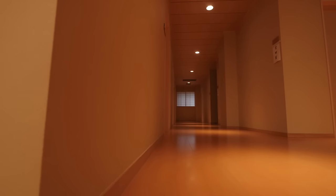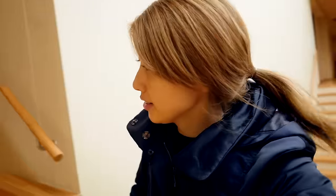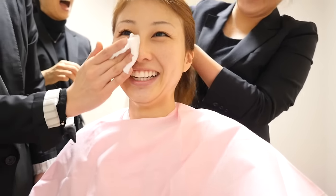Now let's go inside and get ready. Building, we're going to be getting ready upstairs. Konnichiwa. Hagi. This is my friend Hagi. Hi. And she's going to be helping with my makeup and everything today. Yoroshiku onegaishimasu. After my friend Hagi did my makeup, it was time to put on that wig.